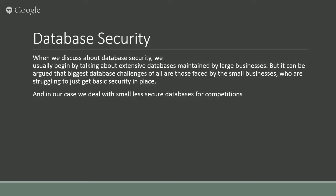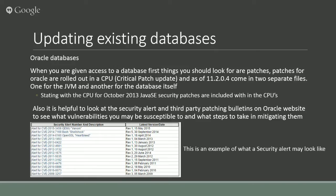So database security. Typically when we talk about databases and security and being hacked, we think large enterprise-wide hacks, Sony, Microsoft. But in reality, the best targets are small companies because they typically don't have the resources to set up a secure database. And they're forced to use their limited knowledge. In our case with competitions, we deal with smaller, less secure databases, something like you would see in a small business application. So, usually, you're not the one setting up a brand new database.